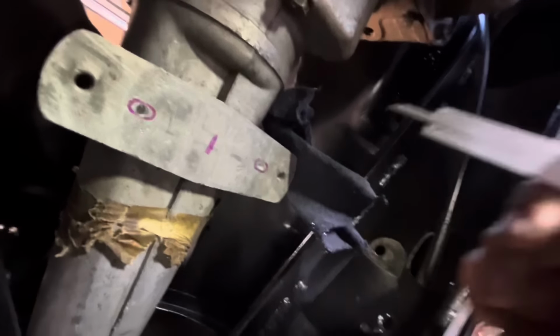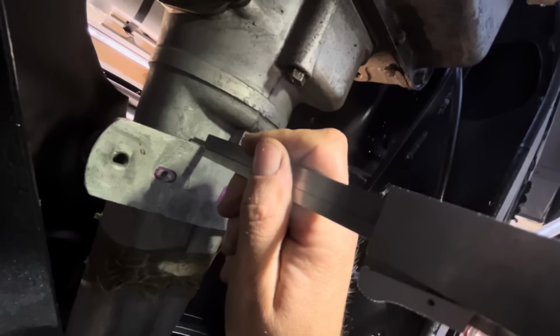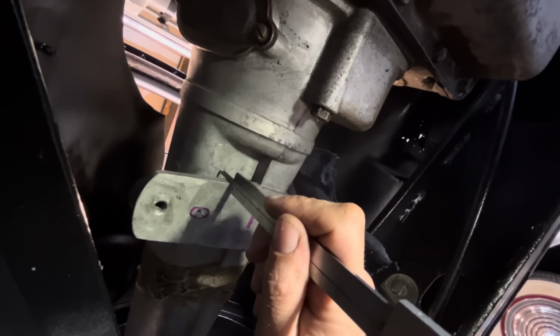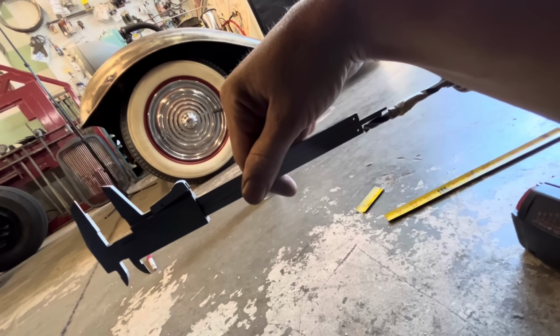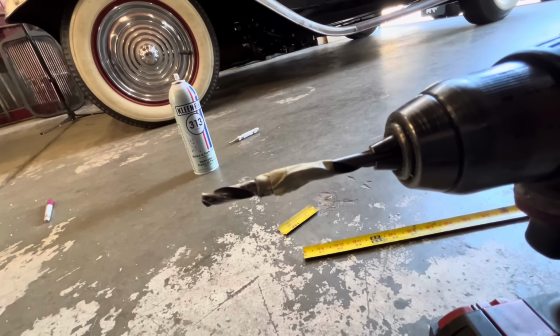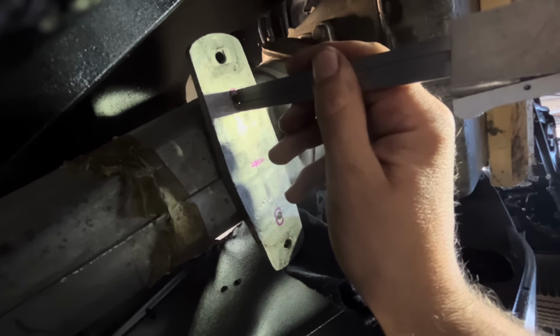So if you're wondering how I knew how deep to drill, I took my calipers and measured from the base to the actual tail shaft on the transmission, figured out how deep that is, and then transferred that onto the drill and used some tape to make a mark. I just drilled until my tape started touching, and there we go. Now I know how deep we are.